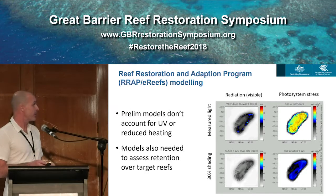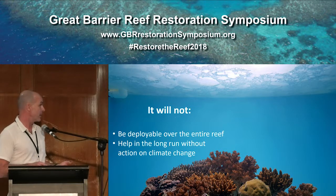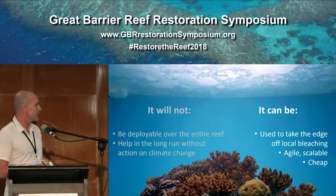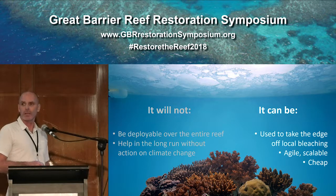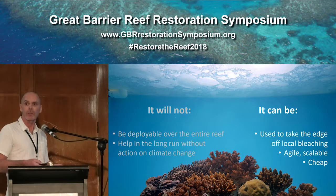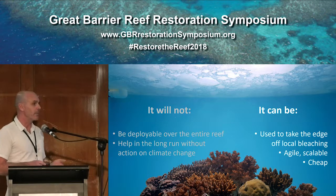So just to finish up, this kind of intervention is definitely not for the whole reef. However, it is scalable. So we think it can be scaled up to many hectares at least. And certainly, just like all interventions, it's not going to help in the long run unless we have really serious interventions on climate change, greenhouse gases. We think, though, that, as I said before, it's agile, it's scalable to an extent, and it's cheap. And in some scenarios, such as where we have very high value reefs, high ecological value reefs, maybe they're reefs which see other reefs nearby, or maybe it's a tourism site that needs to be looked after for an industry. It may be applicable at that scale.